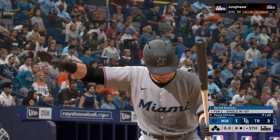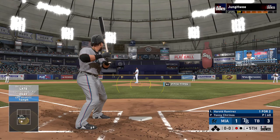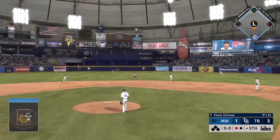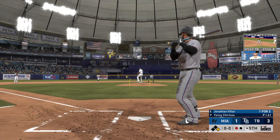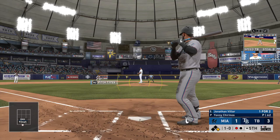So digging in now, Harold Ramirez. A hit in two tries so far. First pitch on its way. Line toward right center. And that finds some outfield grass. It's a base hit. Up next for the Marlins, at the plate, Jonathan Villar. As he'll watch a sinker here that misses. It's ball one. He's one for two in this one.